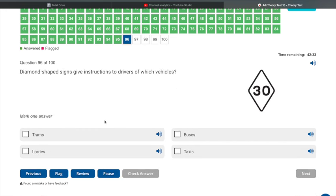Diamond-shaped signs give instructions to drive which vehicles? You either know or you don't. It's trams.